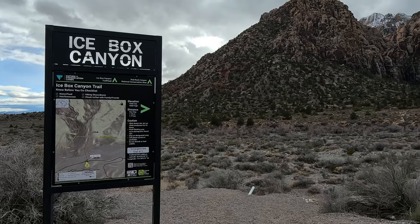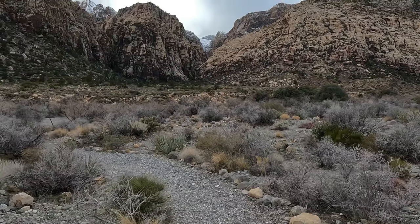Our final hike of the day is Icebox Canyon. Yeah, it's a 2.3 mile out and back that's rated moderate, has 577 feet of climbing. We hear it's pretty easy early on, but then there's some scrambling and quite a bit of ascent towards the end. We're going to get going because it's still cold out here. It's cold. We need to warm up a bit. Icebox Canyon is a naturally cool area anyway, and we're afraid today it's going to be naturally cold because it's really cold out here.